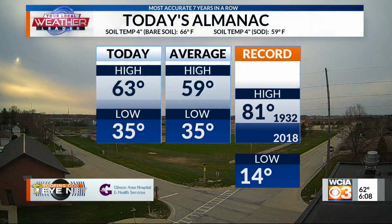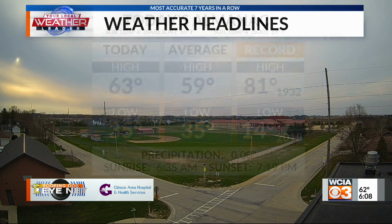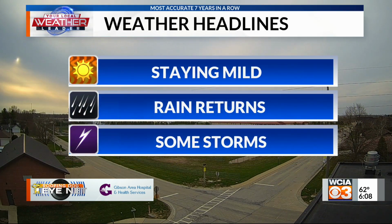Well, let's recap today, where the high temperature made it to 63, above average, on a roofing dog INET Gibson Area Hospital camera. Notice the clouds that have moved in there in Gibson City. More clouds, rain, and even thunderstorms returning into the forecast. We'll talk about the warm temperatures as well coming up.